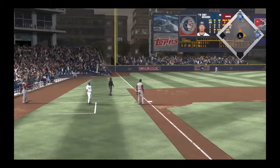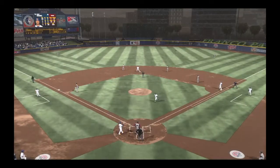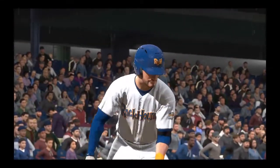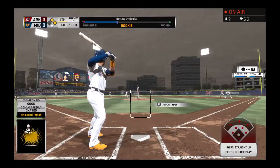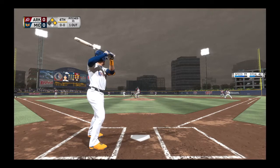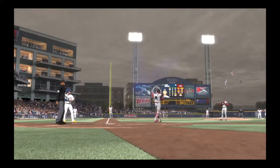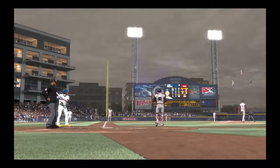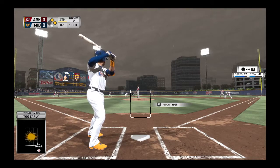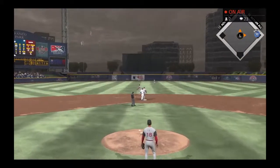Gonzalez has the best view of this one, so he'll take it for the first out. Third baseman, number 1, Louis Michaud. Digging in to try it again, Louis Michaud. And this one's in the dirt. Good job to corral this quickly as the runners hold on. Swinging, a soft liner, but this is hauled in by the second baseman.